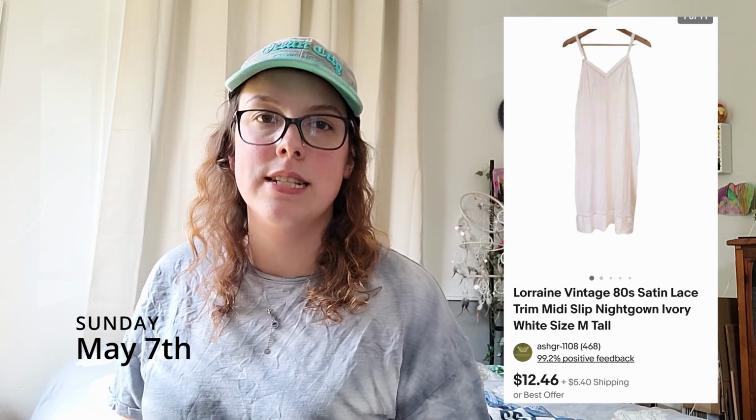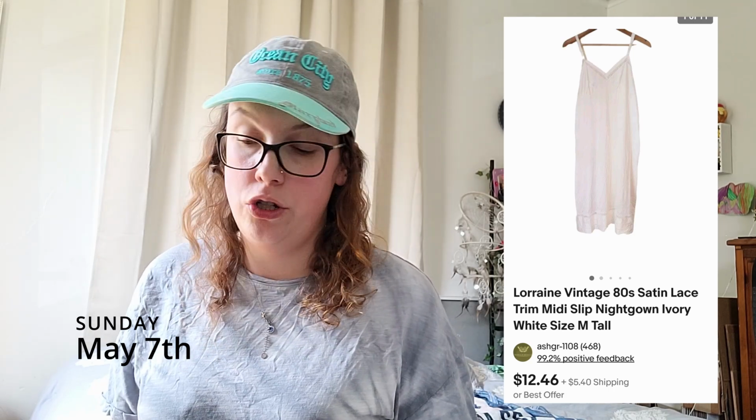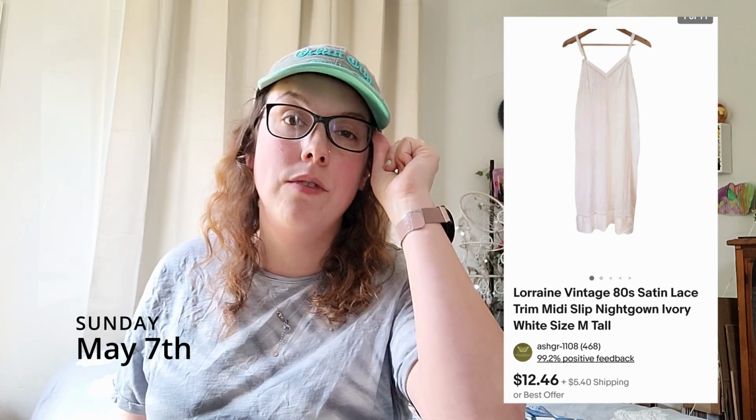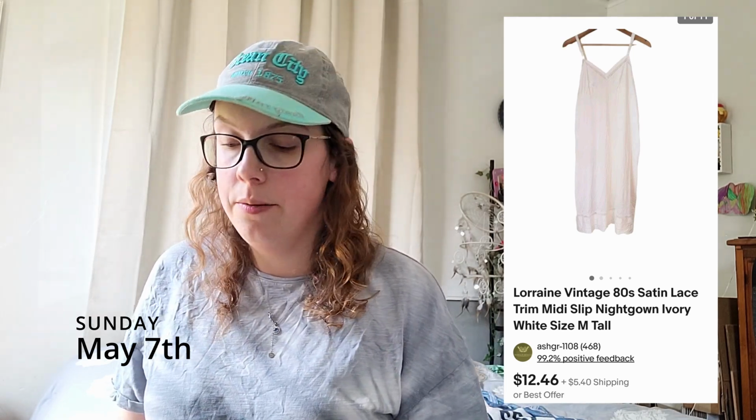The next thing to sell was this Lorraine vintage satin nightgown. Now, I've had this for a decent while. I honestly can't remember where I got this, but I know I have very little into this, $1 or $2. The buyer sent me a $12.46 offer, which I accepted.